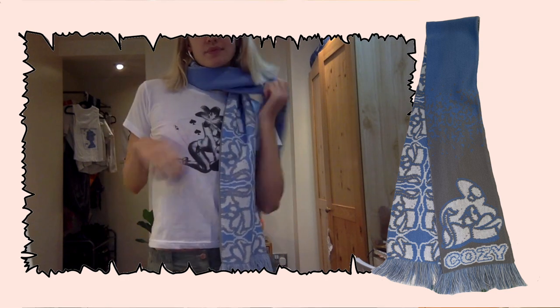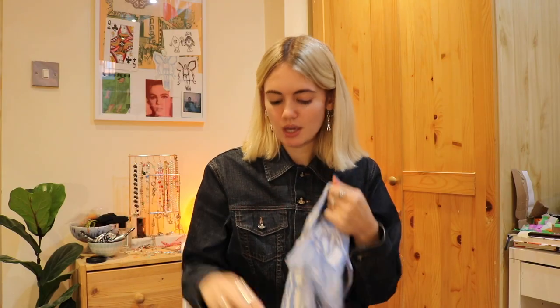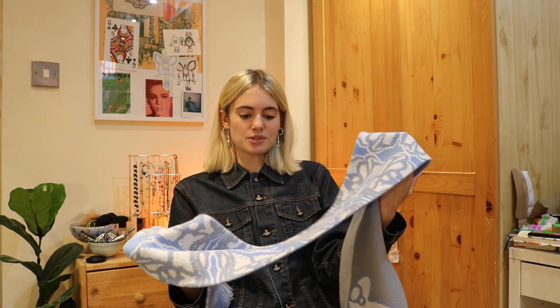I love it. It's kind of like football scarf material, and it's got the little tassels. I really like this because it's reversible, so you can wear it on the blue and grey side, and then you can wear it this side depending on what you're styling it with. I love the colours of this, and I was just really drawn to it. It's such a nice piece for winter. It goes with so much. Yeah, I really like this, and she's so talented.